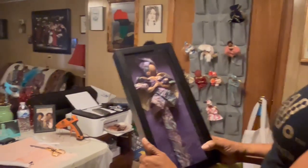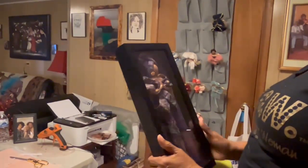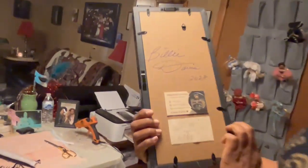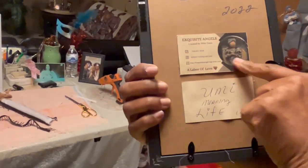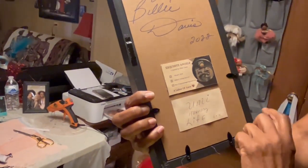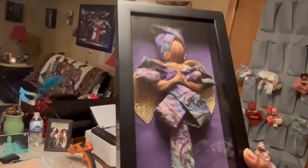Do you name yours before you sell them? Well, before they leave the house, they get a name. So I see you've signed the back of them. I always sign the back of them. This was in the end of 2022. That's my business card with all my information, and I give them a name. Very nice. And you see, you can hang them on the wall. This is a little attachment where you hang them on the wall. So they are a piece of art.